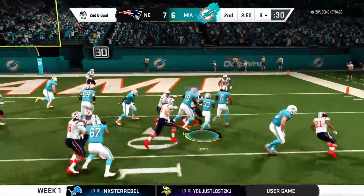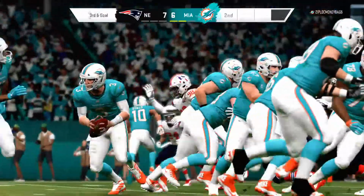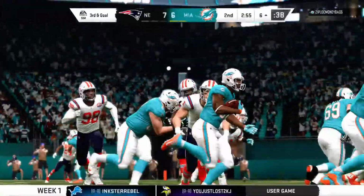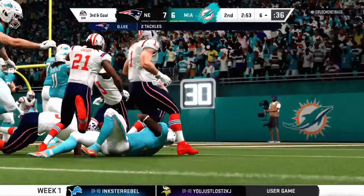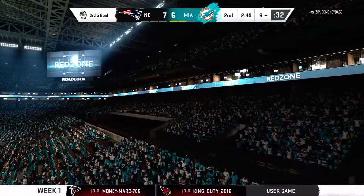On 2nd down now, Leach. He pushes forward for maybe 3 down to the 6-yard line. A short gain of just over 2 yards as the first half clock dips inside of 3 minutes. It's now 3rd and goal.